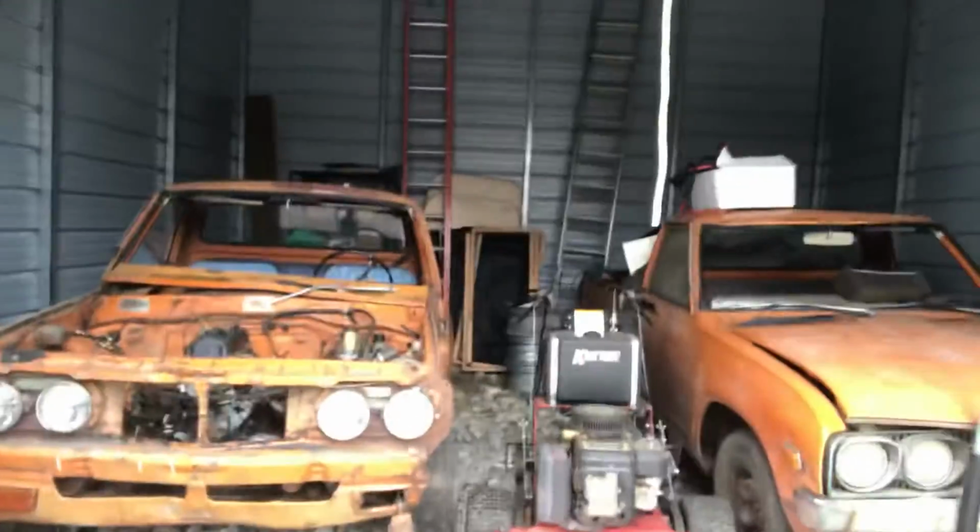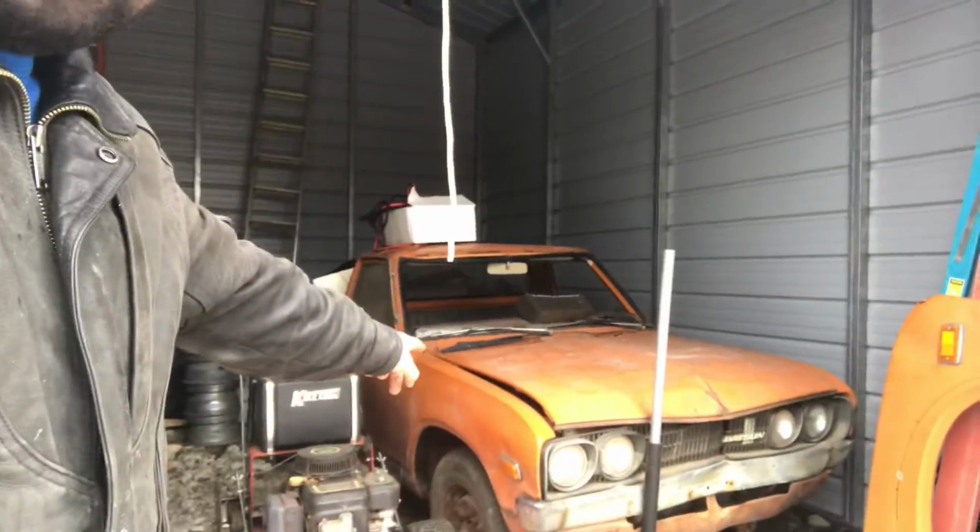Now, as you can see, I'm not at the other garage. I'm not at the main garage that we're at. We're in the Nova. Because today, we're getting in touch with the Datsun 620s I got. The Pumpkin, and soon to be Kamakazie. Kamakazie, the Japanese autocrosser mini truck.